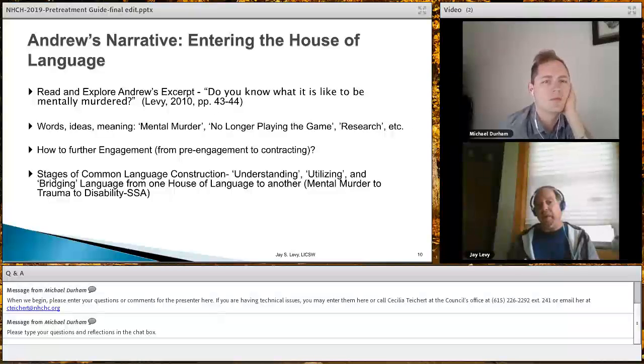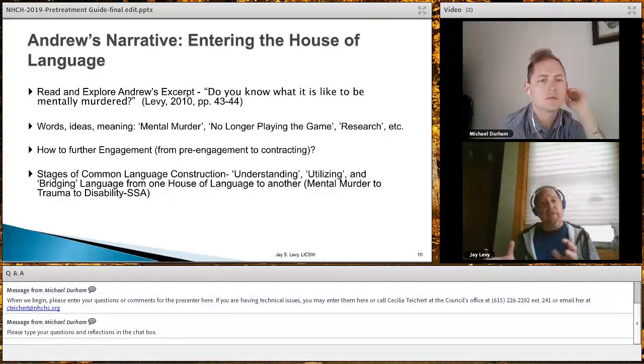He also says he's not playing the game. Well, what does that mean? Does that mean, in other words, I'm playing the game by making an offer to him to talk, and that he's above that? Is that his way of sort of dealing with 18 years of homelessness and the offers that have come his way that he felt have not been good?